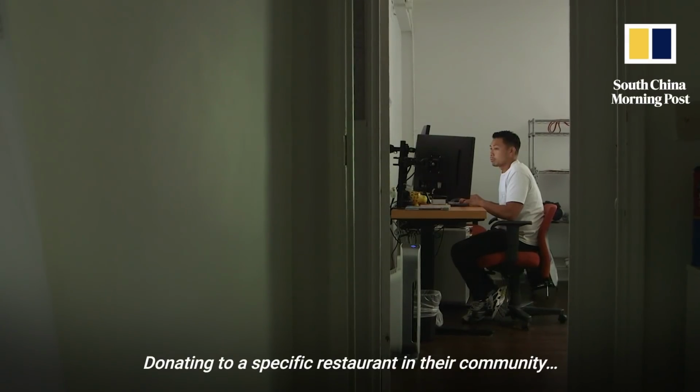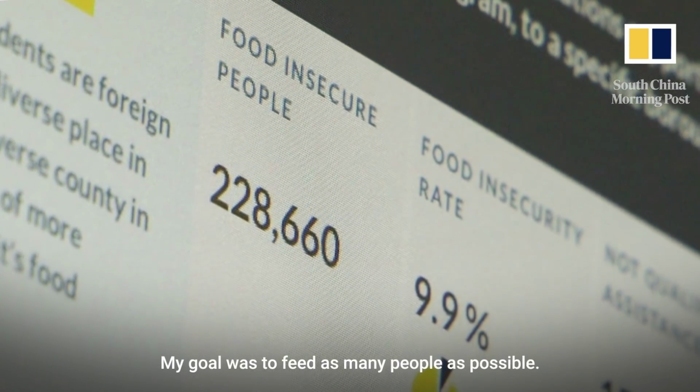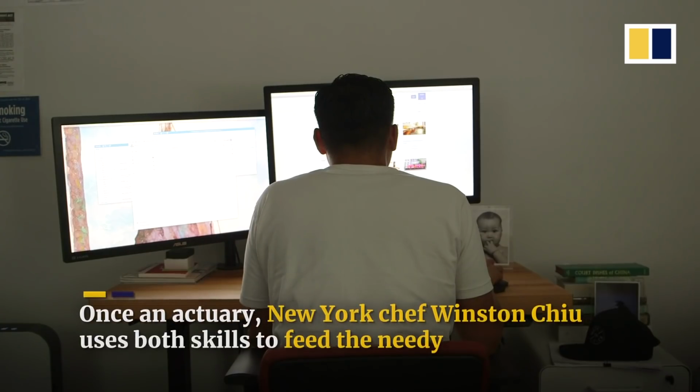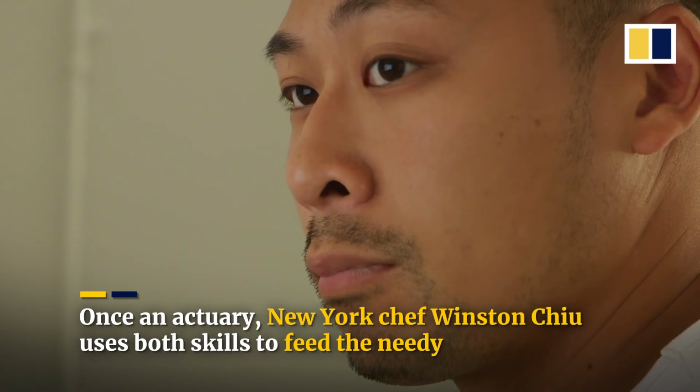Donating to a specific restaurant in their community. My goal was to feed as many people as possible. It would be more of a data-driven approach towards real-time.